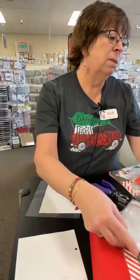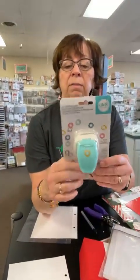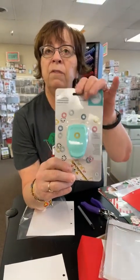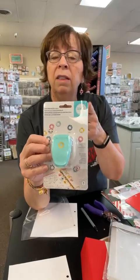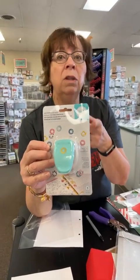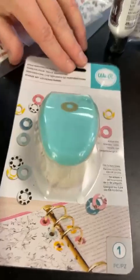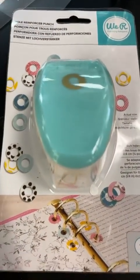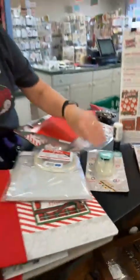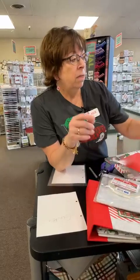The other thing I wanted to mention was the reinforcer punch, and that might be a nice thing to have to make some fun decorative reinforcements, or the Elizabeth Craft Design ones. And I just remembered we got new ones in. Well, let's go over there, because we got a bunch of new ones. So, ladies, this would be a nice stocking stuffer to mention to Santa. Yeah, tell your Santa that you'd like to find it in your stocking. So we've mentioned the score tape, the extra pages if you think you want them, the kit.